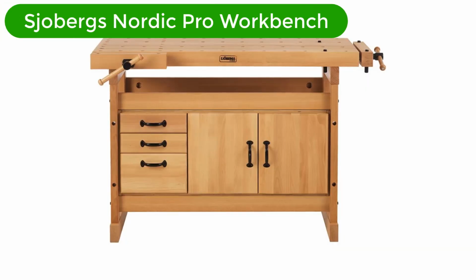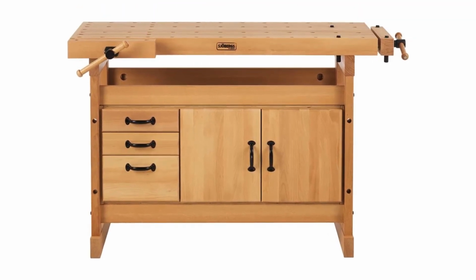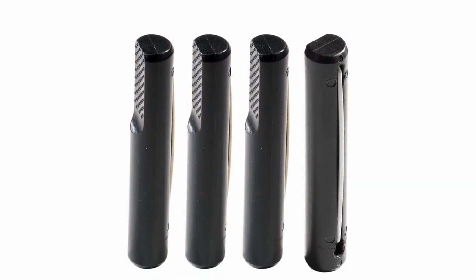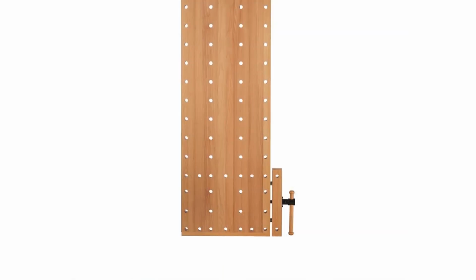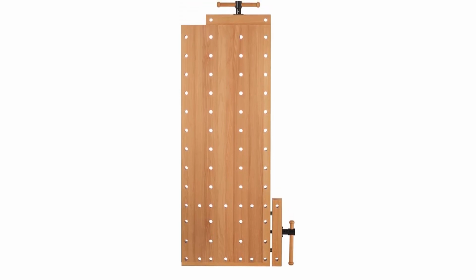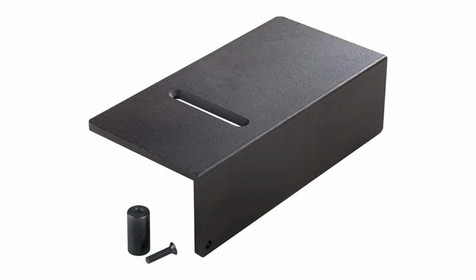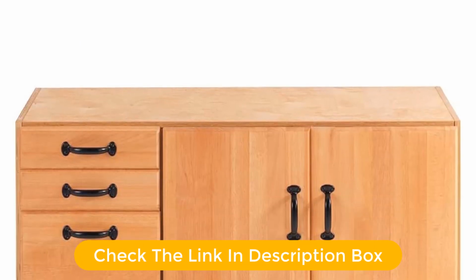Number 5. Our fifth best pick is Sjobergs Nordic Pro Workbench. This workbench is reliable, functional, and versatile. The tabletop is thick and solid, which means that it's unlikely to warp over time. The tabletop also has a pattern of holes in the top so you can use bench dogs to hold your project in place while you work on it. Bench dogs come in handy during sanding and finishing when you are applying lateral pressure, which can cause your project to slide around on the tabletop.